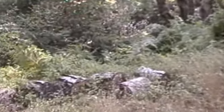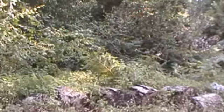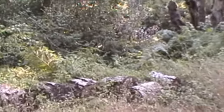Last time I came this way, these things were just sitting on the ground. Now they're still sitting on the ground, but they've got some flora growing all around them. Yeah, I almost didn't even see them as I walked by.